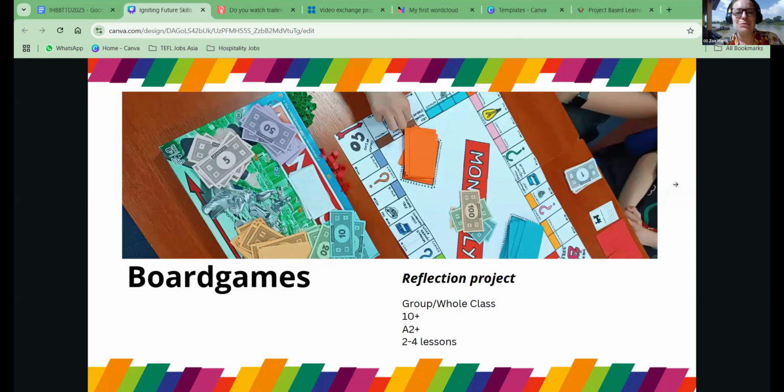Okay, next idea then is board games. So the picture here is a Monopoly board I made myself with help from, actually it was my CAE students who were all aged between 15 and 19 at IH Bielsko. And together we created our own Monopoly boards. So I started off by having the students decide what each color of the Monopoly board was going to be. I said that they were going to make a Poland-based Monopoly board, and that they had to decide which cities were going to represent each country.